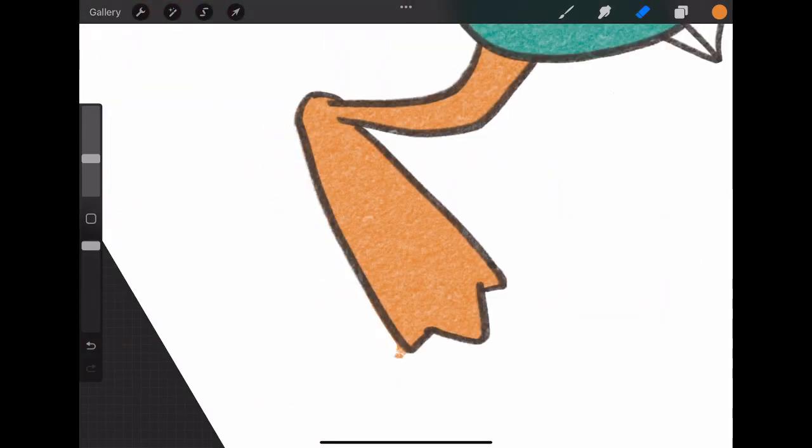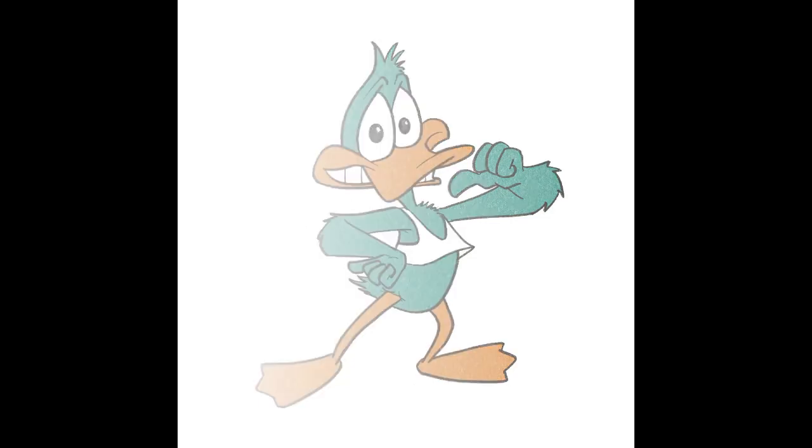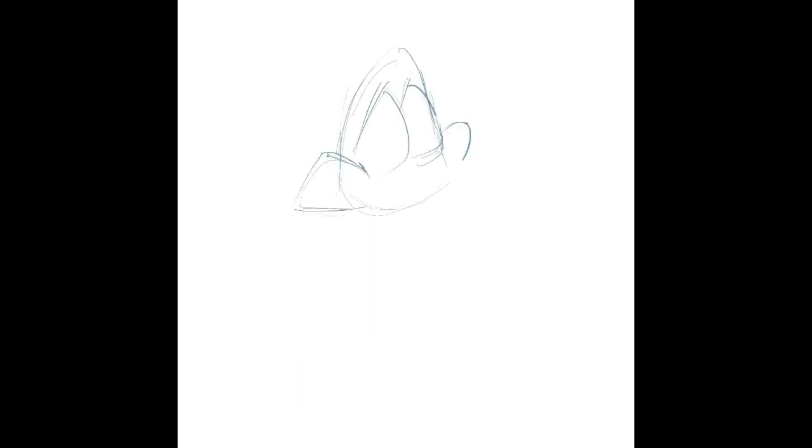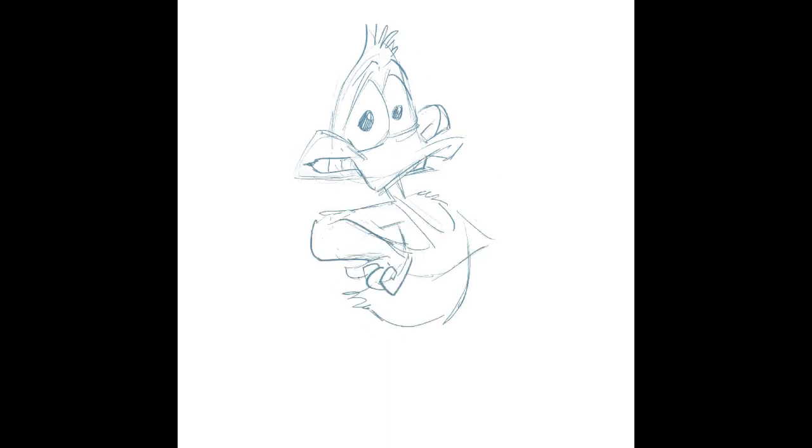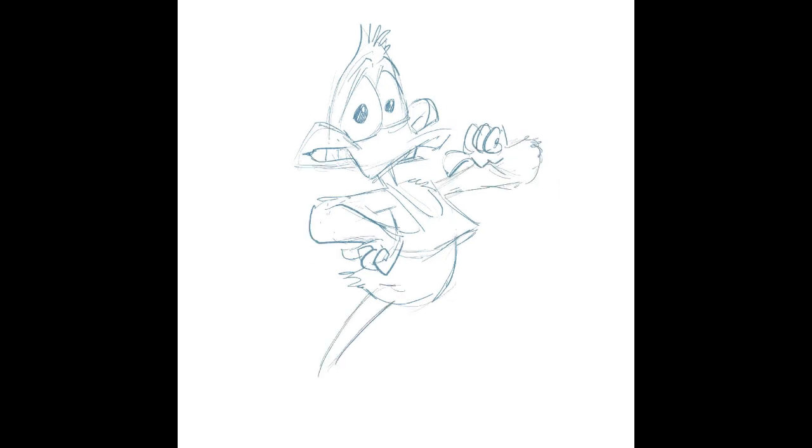Thank you for spending this time with me. More ducks to come, more art to come. Here's the Procreate export. I will be done with ducks soon. I can't imagine anybody being sick of cartoon ducks, but if you are, don't worry. There's lots more stuff coming.